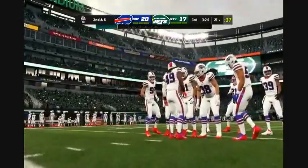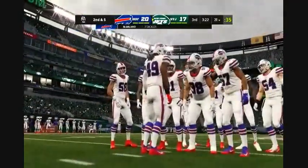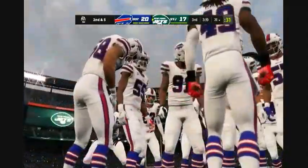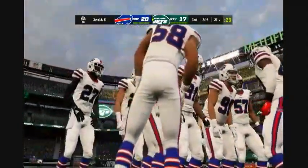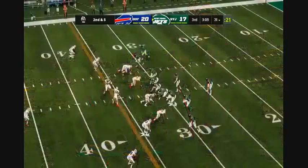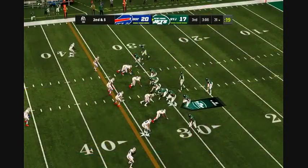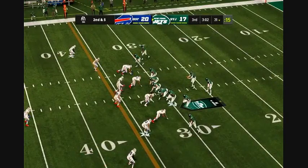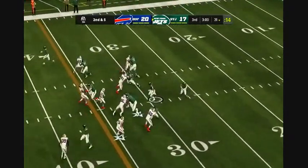And he powers his way up past the 30. Give him 5 on the carry there, and it'll be 2nd down. That's a really nice, tough run inside, and they gained 5 yards on it. And to be frank about it, most offenses don't expect to get 5 yards on a play call like that. So when they do, they go back to their huddle with a little pep in their steps. They're starting to think they're starting to dominate the line of scrimmage.